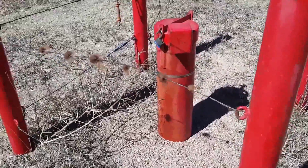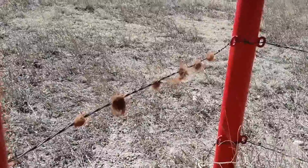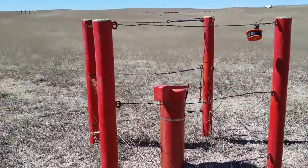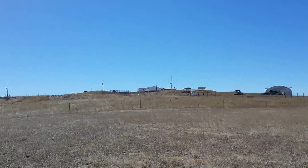And another injection well. You can see that the cattle love to rub on these, so they put pretty substantial guards around the well heads. And up there is the missile site.